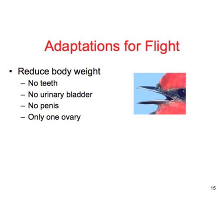A couple of other weight lessening devices that they have for flight. They have no teeth, as we mentioned earlier. Teeth are fairly heavy things, so they just have a beak. They have no urinary bladder. You might notice a lot of times if birds take off flying, they let something go, some white come out of them. That is feces, but it's also urine, because they can't store it. And as soon as they exert muscles, they let it go. So they have no urinary bladder to store the liquid in.